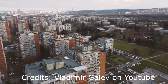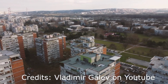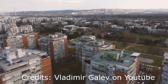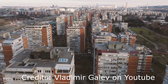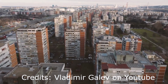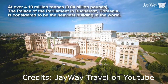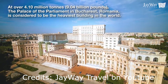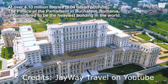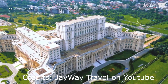But to reduce this architectural movement to mere utility would be a mistake. Brutalist design embodied the socialist ideals at the time: equality through standardization, the celebration of raw materials, and the rejection of bourgeois ornamentation. Consider the Palace of Parliament in Bucharest, the world's heaviest building and second largest administrative building after the Pentagon. Its massive, unapologetically boxy form wasn't just an architectural choice, it was a political statement about power, permanence, and the socialist state.